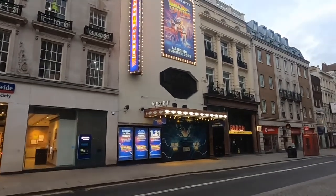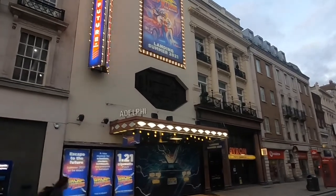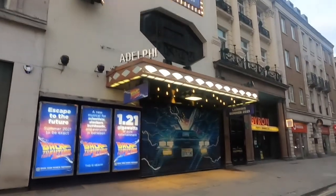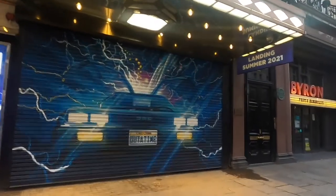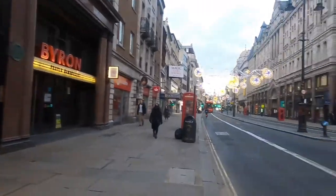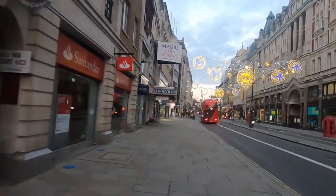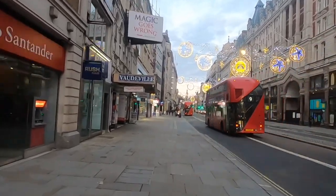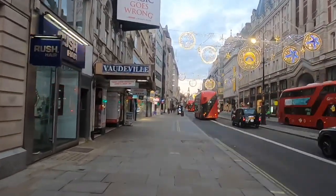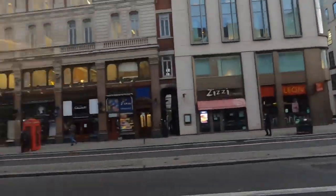Got Back to the Future on in summer 2021. Up for a bit of that, to be honest. Loving this graffiti on the old shutter here. Quite a few theatres along here as well. One here called the Vaudeville. Sure someone will tell me in the comment section that it's a famous theatre hall.